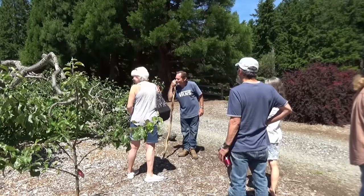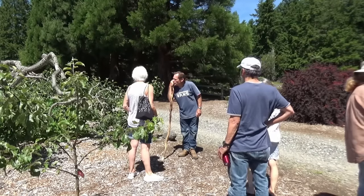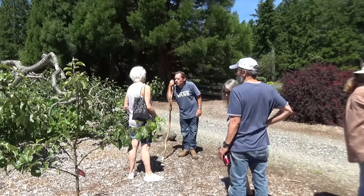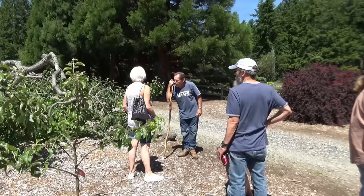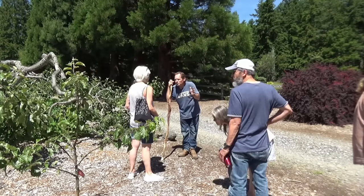Well, good to know. It's definitely inspiring. This orchard has been here for 42 years, and I've never watered once. And we've had years of drought. And I love the wood chips. It just covers everything. It does everything for you. There's no work involved.